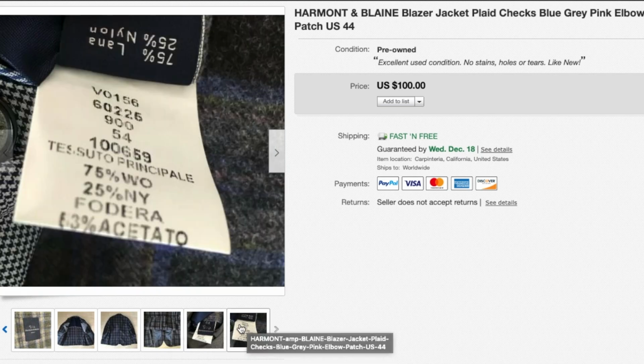So I took a chance, and it sold for 100 bucks. Keep in mind the shipping was really expensive, but at the end of the day, I still made some decent money.